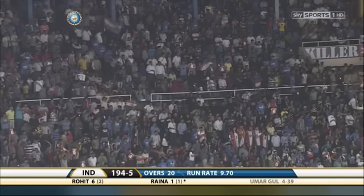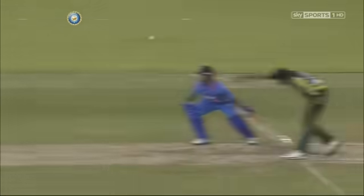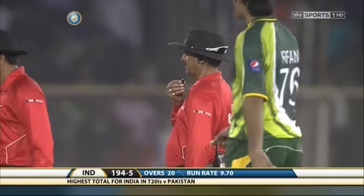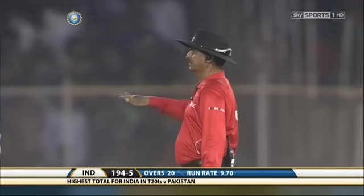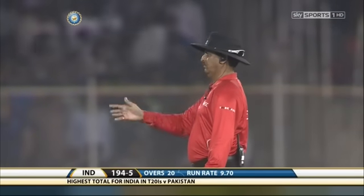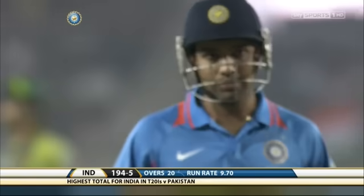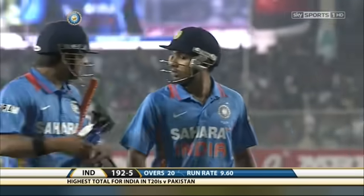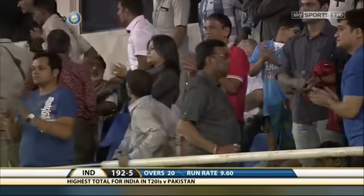Just checking with the third umpire. There was a man at deep point. This ball sailing way over his head. And in fact landing just inside. So it'll be a boundary to end the over. So pull it back by two. It's 192 for five. And that's a significant score. After India lost the toss and were put into bat, after 20, it's 192 for five.